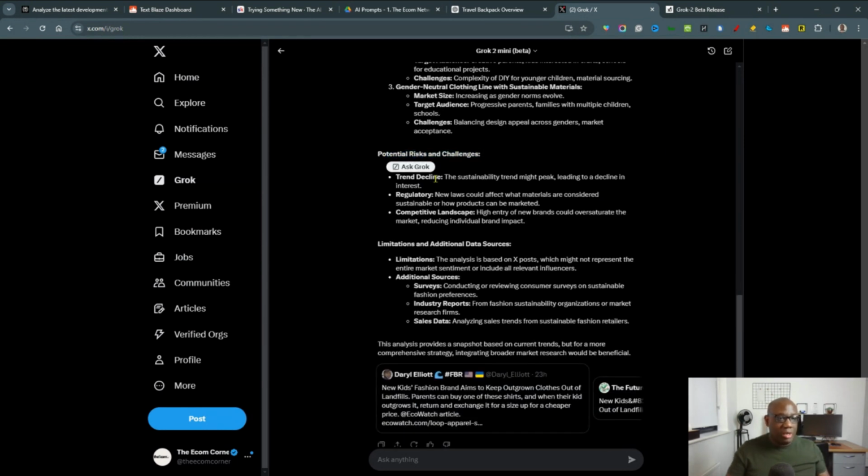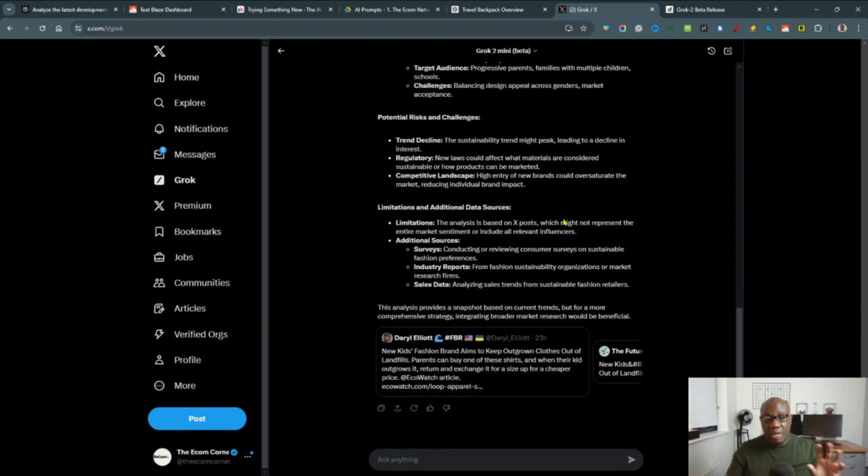So there's a trend decline: the sustainability trend might peak, leading to a decline in interest. Regulatory: new laws could affect what materials are considered sustainable or how products can be marketed. And then competitive landscape: a high entry of new brands could oversaturate the market, reducing individual brand impact. This is for sustainable kids' fashion, but it could be anything. It could be whatever niche you want to try. I recommend actually trying the prompt out for yourself.